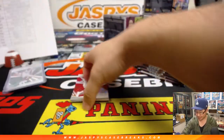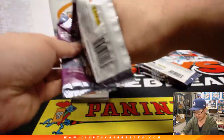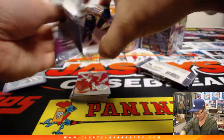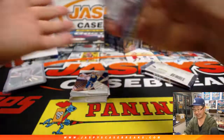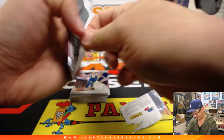Ghost Razor asking, where are all the autos? Probably in here. There's usually about 3 or 4 per inner case. So these last 4 boxes, there must be autos in here. If not, I guess not. Might be all in the other half then.